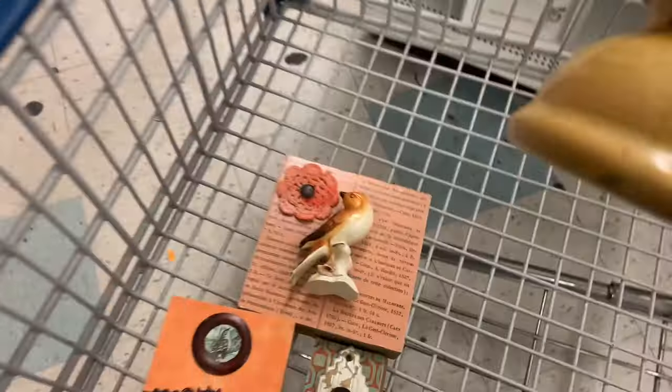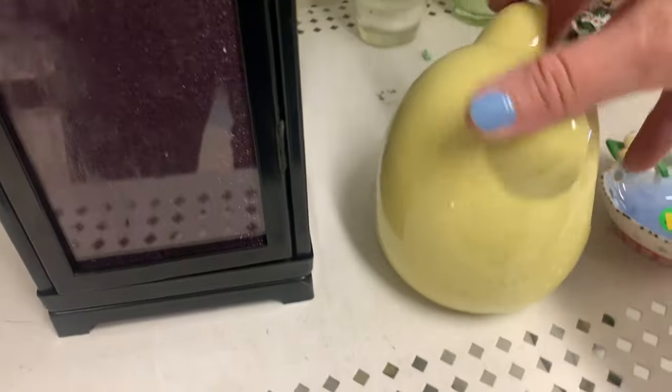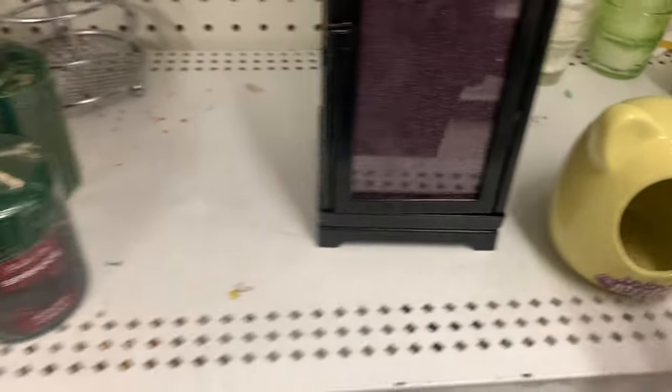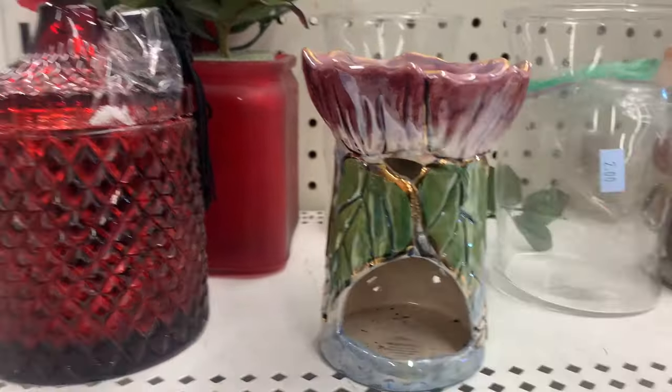We got a candle holder. Oh, it actually blends so nice with what we have. That candle holder matches that little bird ceramic piece so nice. Critter bath. I wonder what was in there, what the face of that was. But yeah, it's fun to get out and travel.